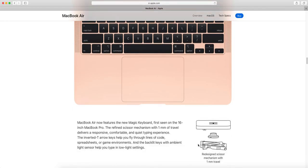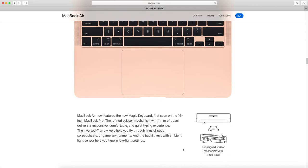But I didn't mind the butterfly keyboard. It helped me type a lot faster. But this keyboard is as good as the other one. I don't think it's that big of a deal, but a lot of people like the Magic Keyboard, so I see why Apple did it. It was first seen in the 16-inch MacBook Pro from last year.